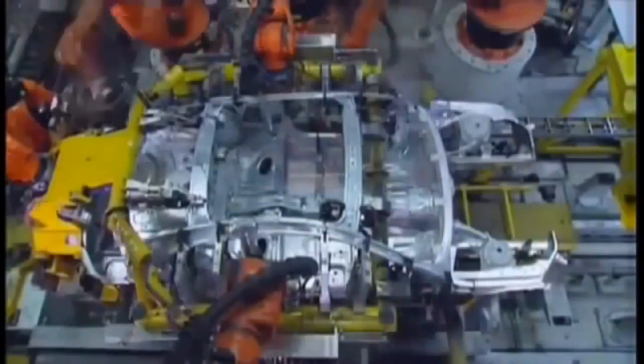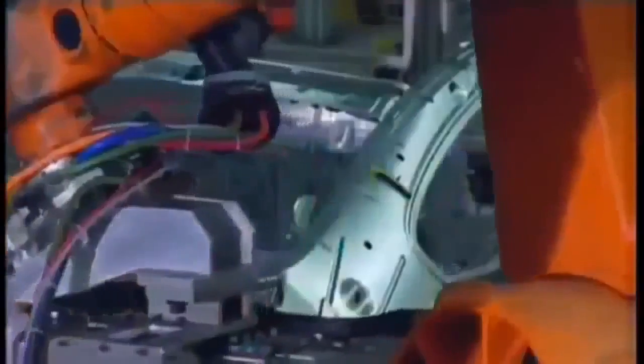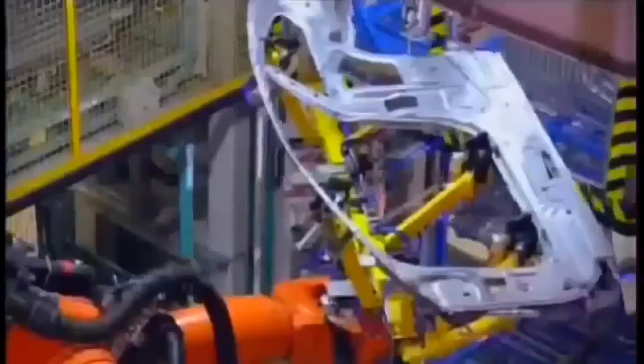Robots begin adding lighter elements to the new car. Whether welded, bolted, or glued, nearly 500 individual parts come together to form the skeleton of a car. The robots make over 5,000 welds on each body. Then the basic structure is ready for painting.